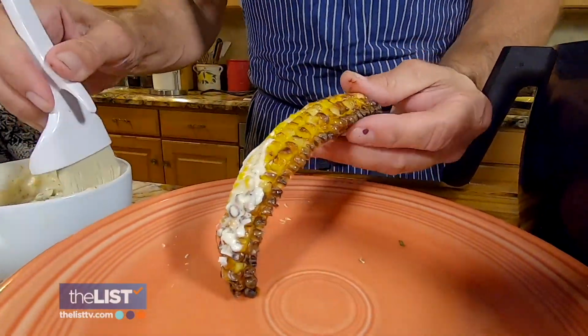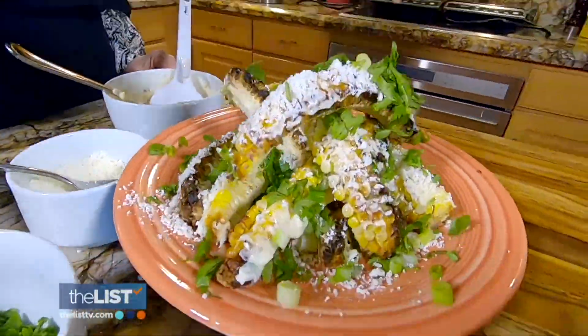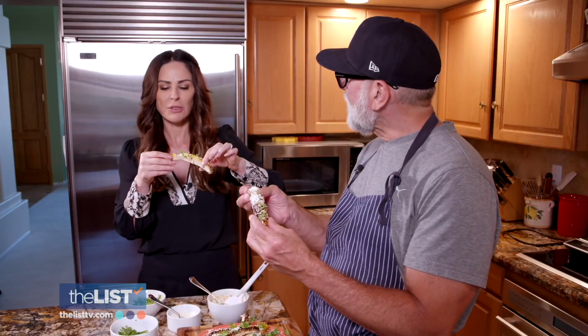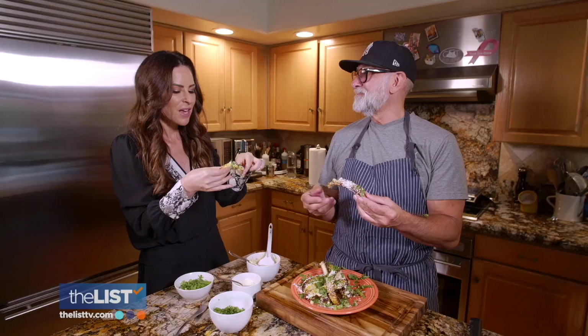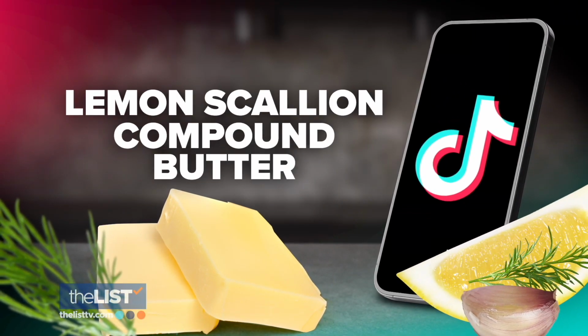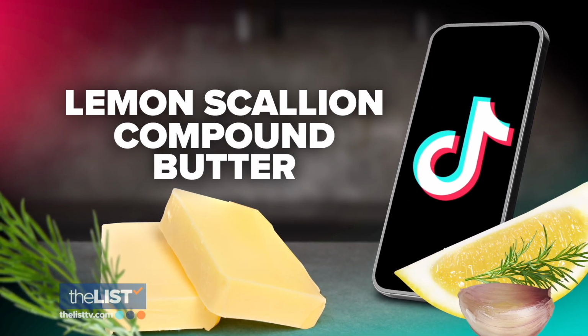Brush more of the mixture onto the elote ribs, then sprinkle cotija cheese all over them. And go to town. Well, it's just about perfect. That's pretty good, isn't it? It's cute and it is TikTokable. Next, make anything better with a lemon scallion compound butter.